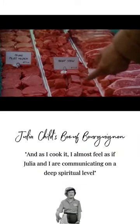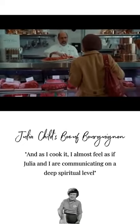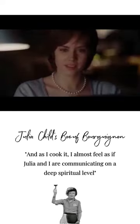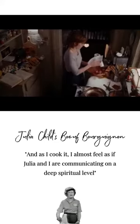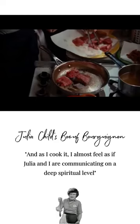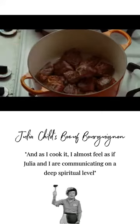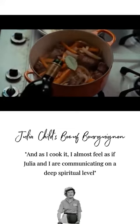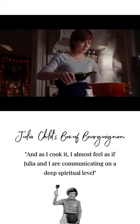I will be making boeuf bourguignon, which was the first dish our distinguished guest cooked upon reading Mastering the Art of French Cooking for the first time. Boeuf bourguignon. Julia Child's Beef Bourguignon. Well, since no one guessed my mystery guest, I'm going to have to tell you all. It's Judith Jones, the editor who's responsible for getting Julia's cookbook published way back when. The woman who recognized history in an onion skin manuscript. She's older and probably not used to eating at 10 o'clock at night, which is why I am being diligent about this and making the stew the night before. And as I cook it, I almost feel as if Julia and I are communicating over space and time on a deep spiritual, mystical level.